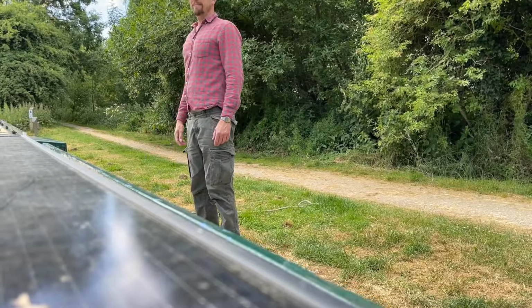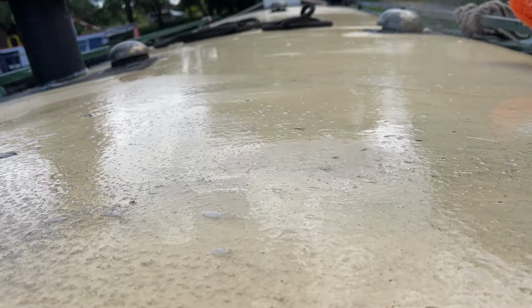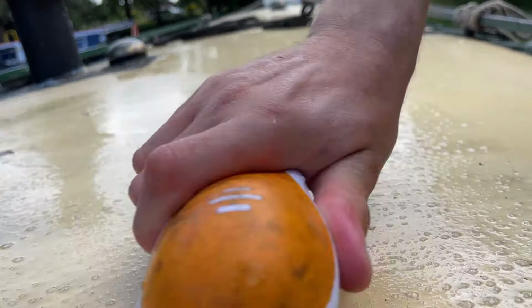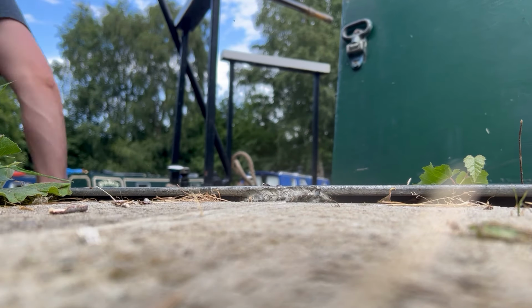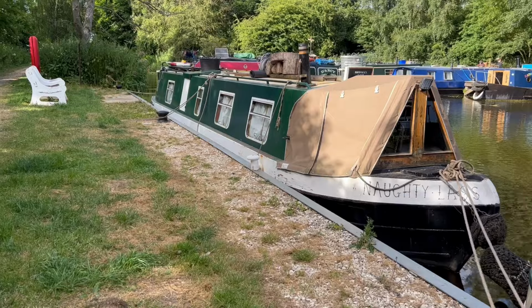These moorings are 48 hours only, and I think that's a bit stingy, but it's enough time for me to wash my boat down a little bit, using the water from the canal to rinse it all off. And yeah, I'm all ready to hit pub of the week.